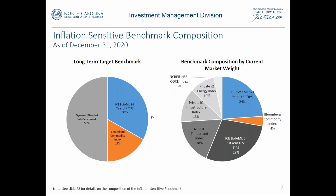Go for it. Left side is our long-term benchmark. This is what we think an inflation-sensitive benchmark should be over a 10-year plus period. And then the right-hand side is more of an implementation based on the portfolio composition, how it's currently structured today, and being weighted on a bottoms-up basis.